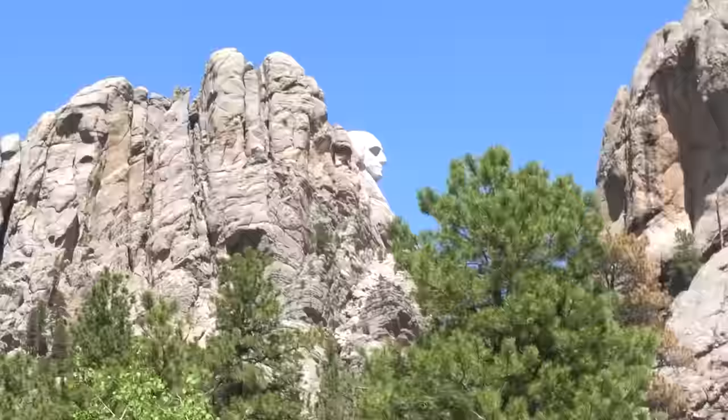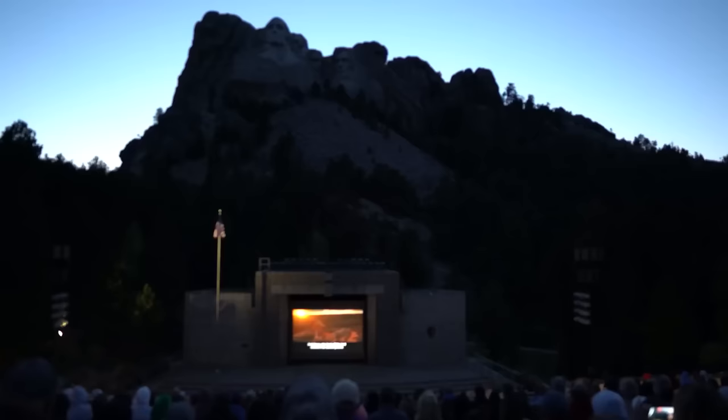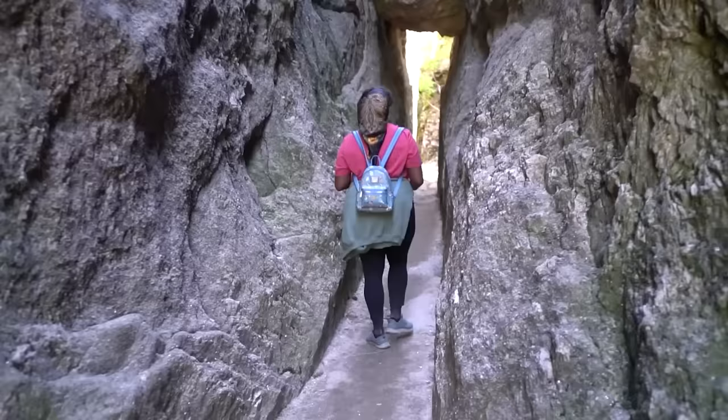Up there, the profile of George Washington. One of the coolest things when you're visiting the Black Hills, right, babe, is to check out the Mount Rushmore statue. Absolutely. The monument's amazing. You can visit any time of day, and it's beautiful, but the best time is at night, because they put on a full ceremony, a history lesson, and a lighting event that's worth checking out.